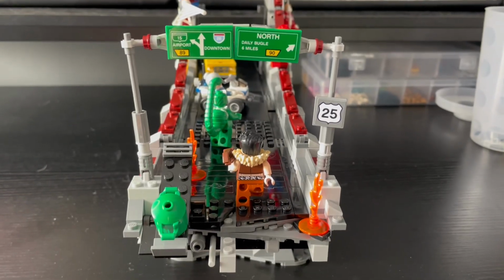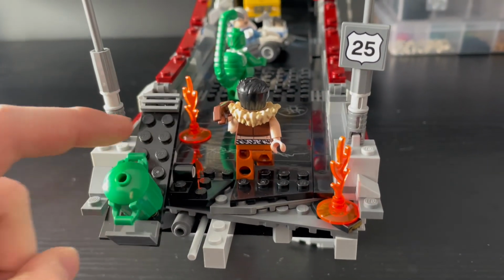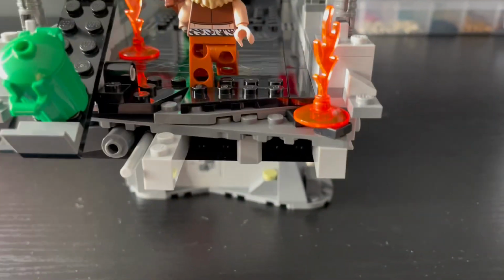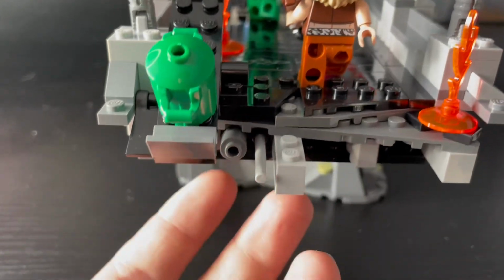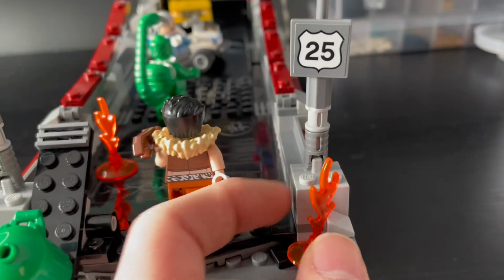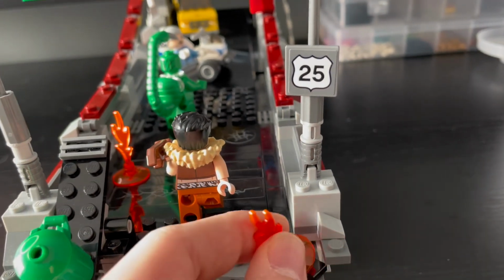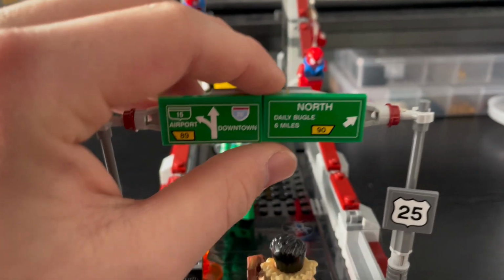If we start at the end of the bridge, we can see that there is this little sling launcher here, which we'll get into the play features in a minute. But there's these pieces that are like, I forgot what they're called, but they look really nice. There's fire here that you can just pick out if you want. So yeah, that's pretty neat. We got some signs here and stuff. I think this is really cool.